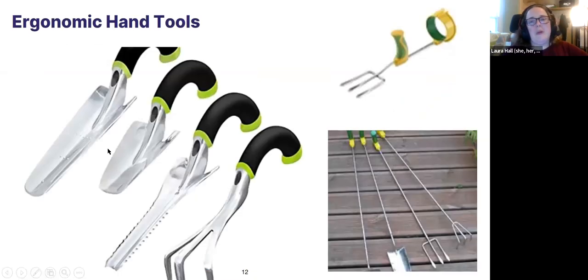Looking at some hand tools, the first ones on this slide are from a company called Radius Garden. These hand tools are ergonomically shaped, and their handles are shaped kind of like umbrellas, so they're very ergonomic to hold. These come with a trowel, a cultivator, a garden fork, and a weeder set. So we have these available through the AT program.